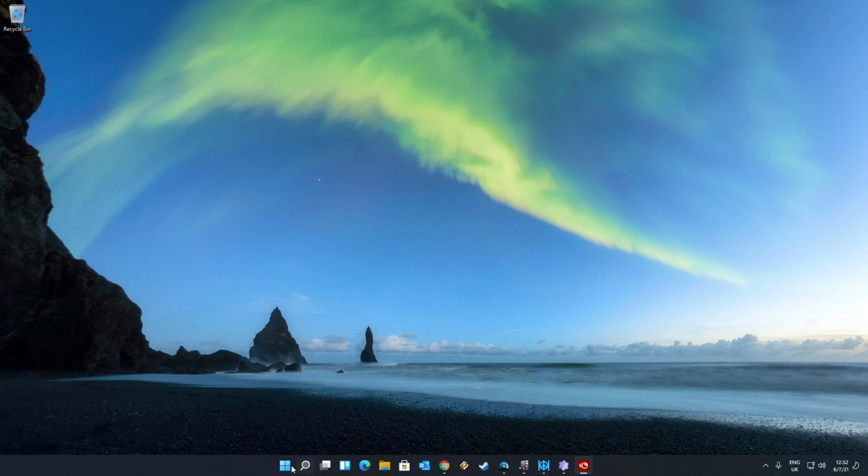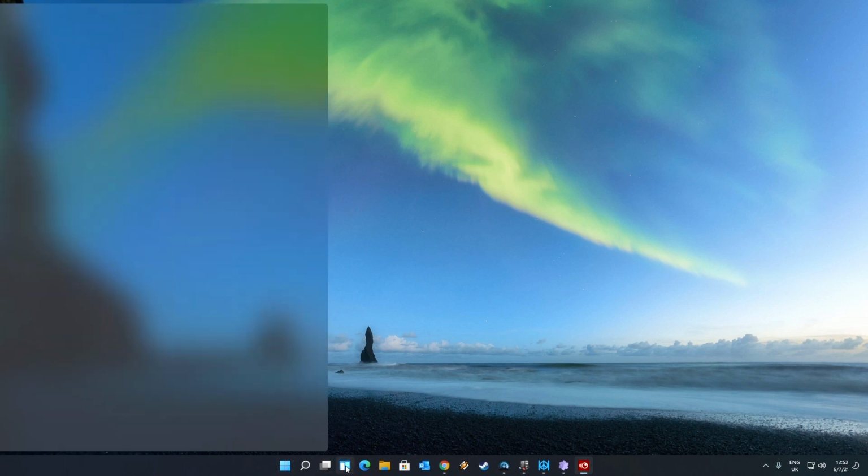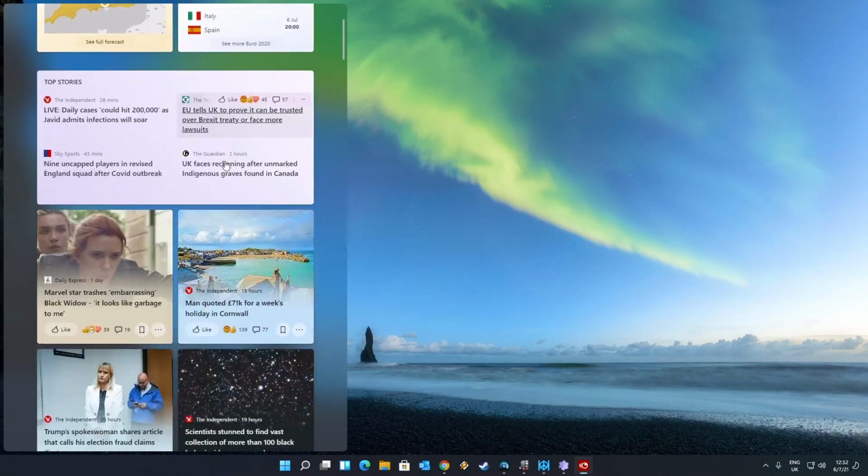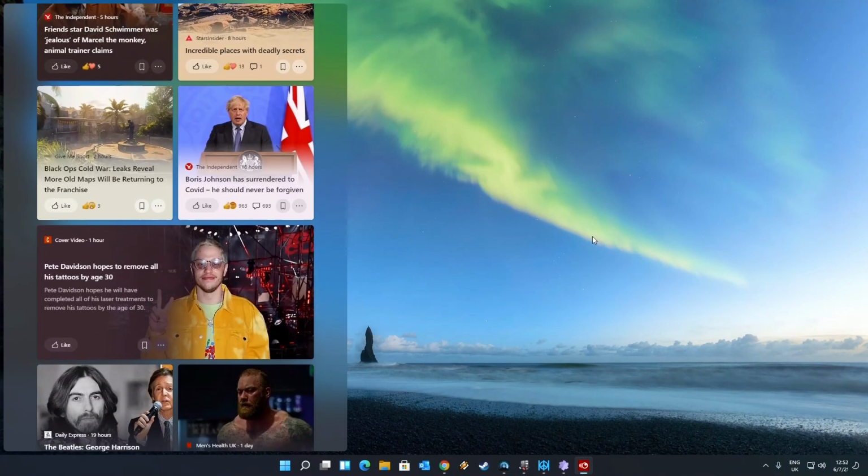It's a bit weird getting used to the new layout. I might have to have a play with this widget thing, see what I can actually do with it. And yeah, wait and see.